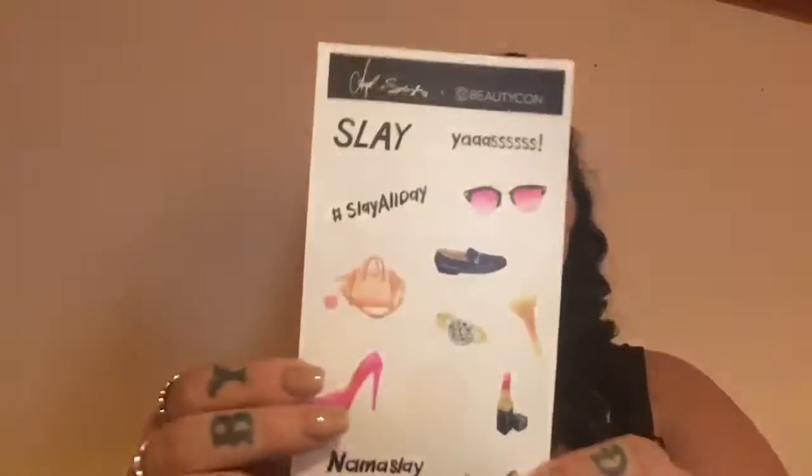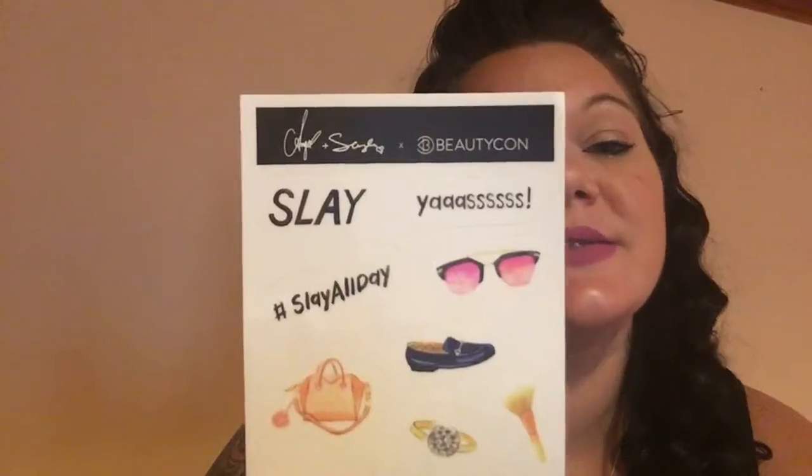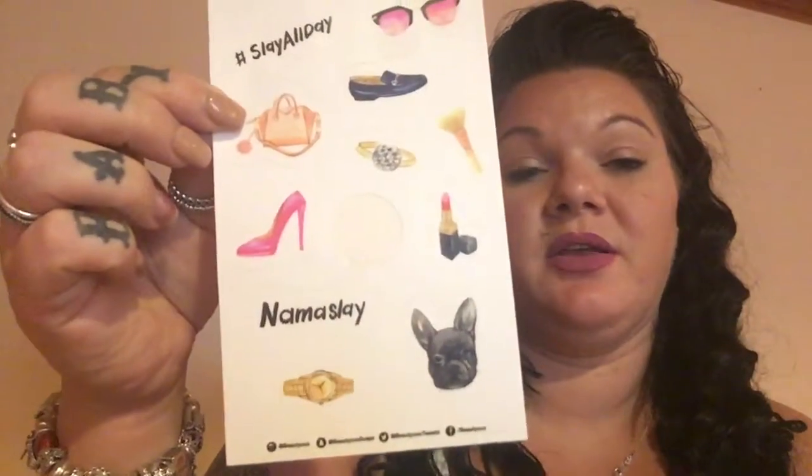Sugarfina Sugar Lips. Candy. They're shaped like lips. That's kind of cute and funny. Yummy. And then last, wow, a sheet of stickers. They're cute. Slay all day. Sunglasses, a purse, a shoe, a ring, a makeup brush, a heel, namaste, lipstick, watch, and a doggy. All those stickers. Those are cute. I don't know what I'm going to do with them, but they're cute.